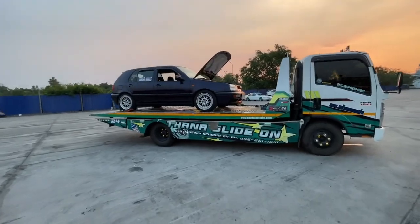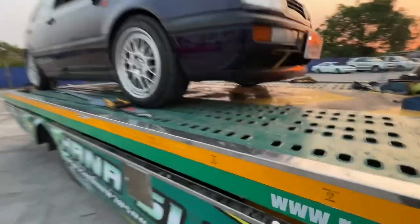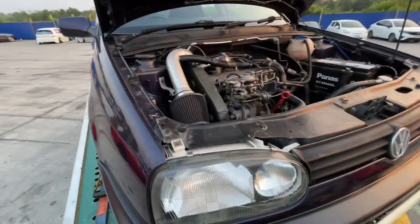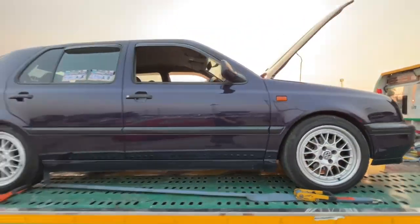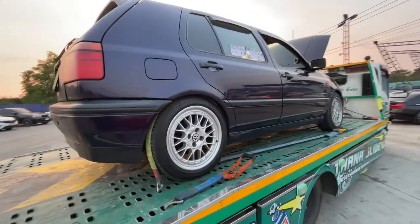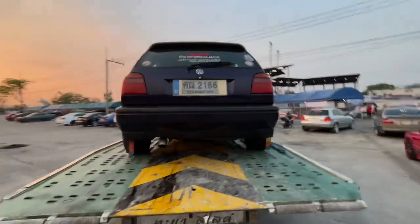But let's take a look at this Golf. The hood's up, so that's not a good sign. See some oil down there. Is it a diesel? It seems like it's probably a diesel, but I can't really see what the camera just saw. I like the wheels. Those look nice. Looks pretty good.